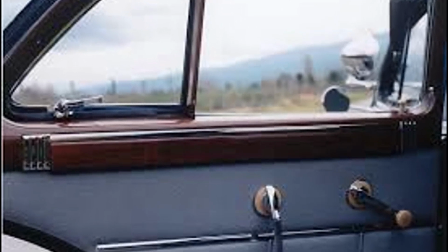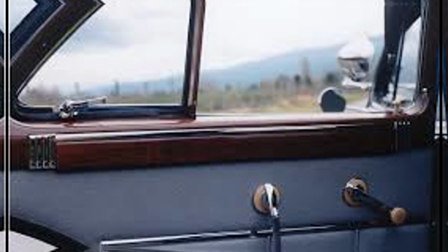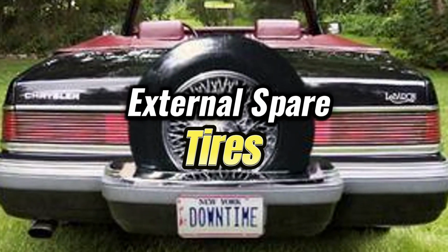By the 1980s, vent windows had largely disappeared, victims of universal air conditioning, improved HVAC systems, more aerodynamic car designs, and power windows becoming standard equipment. Number 8, external spare tires.